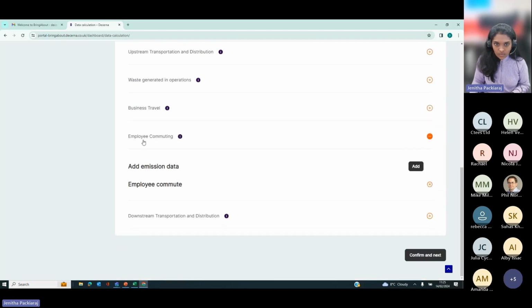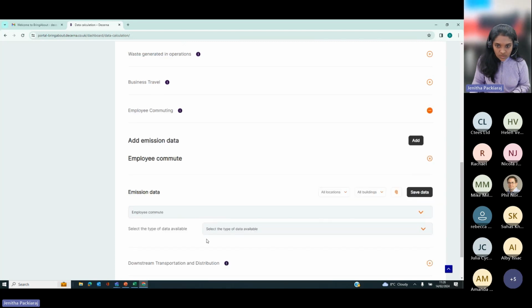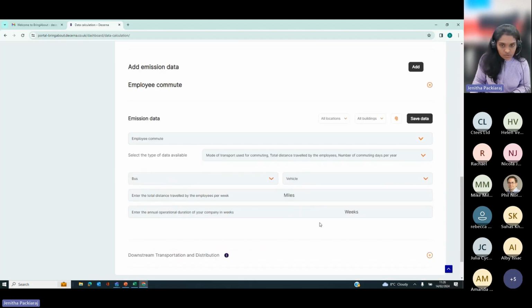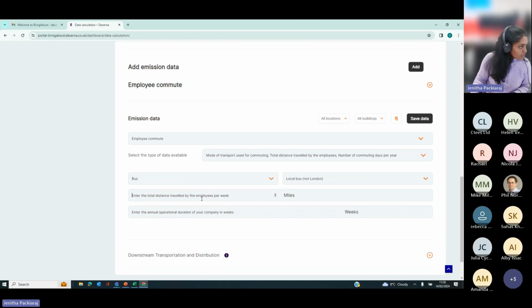So that's one type of employee commute added. And the next one is by bus. So it's the local bus. And that's 340 miles in total per week. That's again 50 weeks in a year.